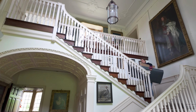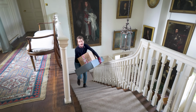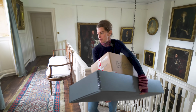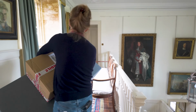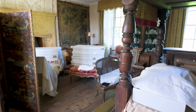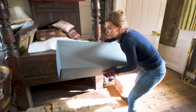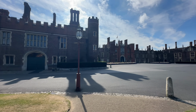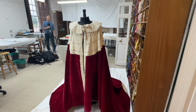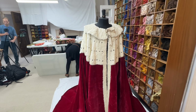I'm bringing up coronation robes and coronets. I should say coronation robe, waistcoat, and coronets. And they're going into my makeshift storage room. I just visited the Royal School of Needlework in Hampton Court Palace, and these are the coronation robes that have been stabilized and properly conserved, as well as the coronation robe from the Earl of Sandwich and the waistcoat.